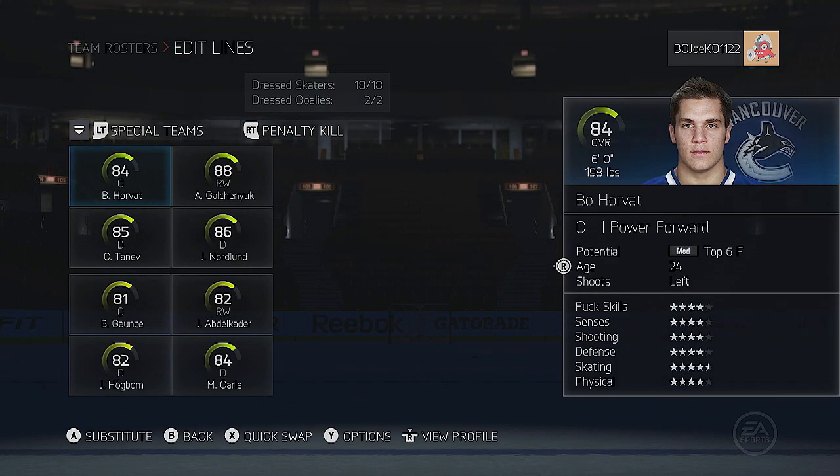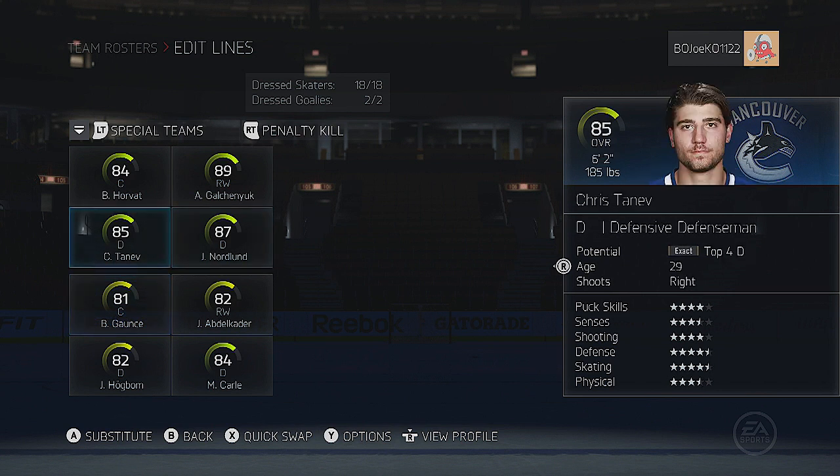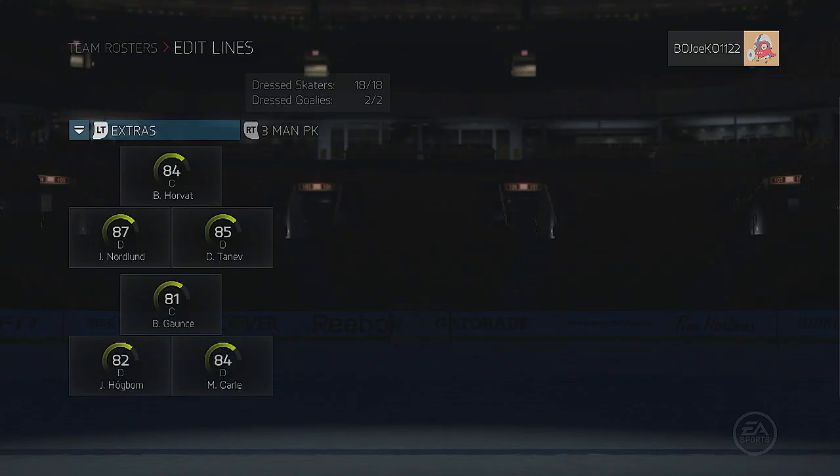Penalty kill, we're going to have Bo Horvat and Alex Galchenyuk. That's going to be an interesting one because we're going to miss Marcel Goc there. So I'm going to put Galchenyuk on the top pair there with Horvat. Tanev and Nordlund, that's a defenseman beast pairing there for the first penalty kill. And then Brendan Gaunce and Justin Auger on the second pair with Hogboom and Carl. So I think that should be good. 3-man penalty kills right there. Extra attackers are right there.